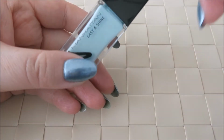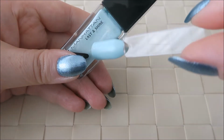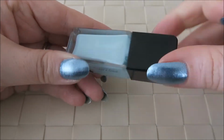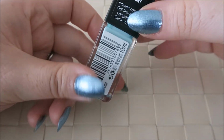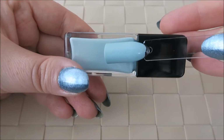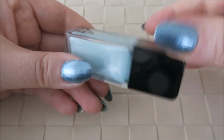Very, very nice polish. Next we have this gorgeous mint color. This is a mint with a very soft shimmer in it, which I haven't seen on the nail, but this is in 2 coats. This is called Mint Hint, and it's just a beautiful, very cool mint color. I really, really like that color.